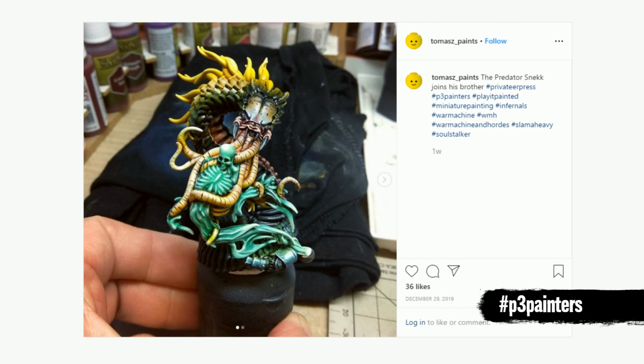Yep, Predator's, I knew it just exactly when I saw it. It absolutely looks like a Predator. Didn't read the caption earlier. I was like, this looks like a Predator's face. Yeah, this looks really good.